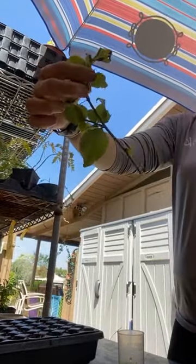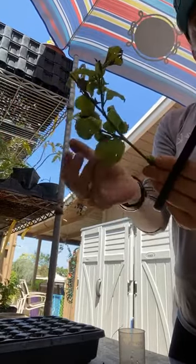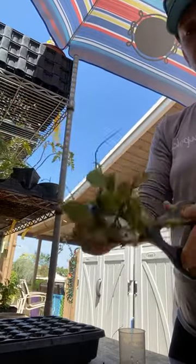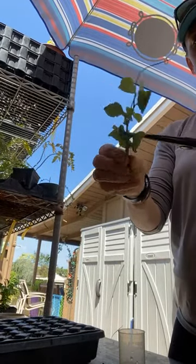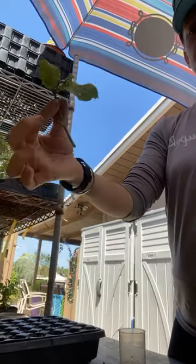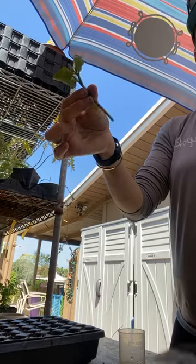Okay, cut that whole branch off there, and then up to you, depends how big you really want to make your cutting. I'll probably just cut this part off and cut a bit more of this branch down on the side, and we can cut that big leaf off just to save this one from losing any water.